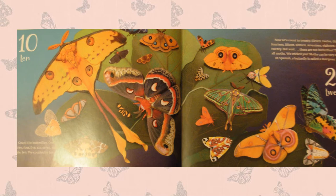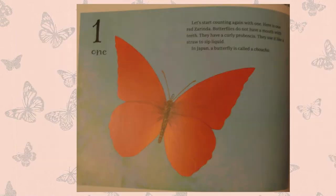But wait, not all of these are butterflies. Some of these are moths. I guess we tricked you. Moths can be very similar to butterflies. 1. Let's start counting again with this one.